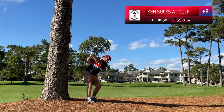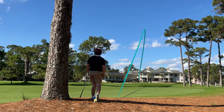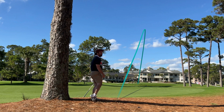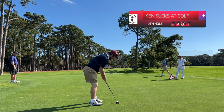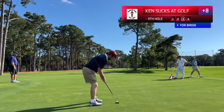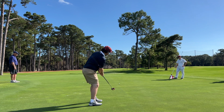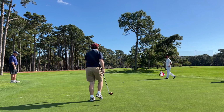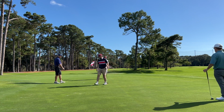I am in the pine straw, but I have a good lie. Got 50-degree wedge in hand, about 105 yards, and I clipped that one. A little torch sauce on that one. Yes, that one had some nice spinach on it. Got about 10 feet for birdie. I did not get many birdie looks today, so I gotta make it count, and I left that one short. I would pick that up for par.